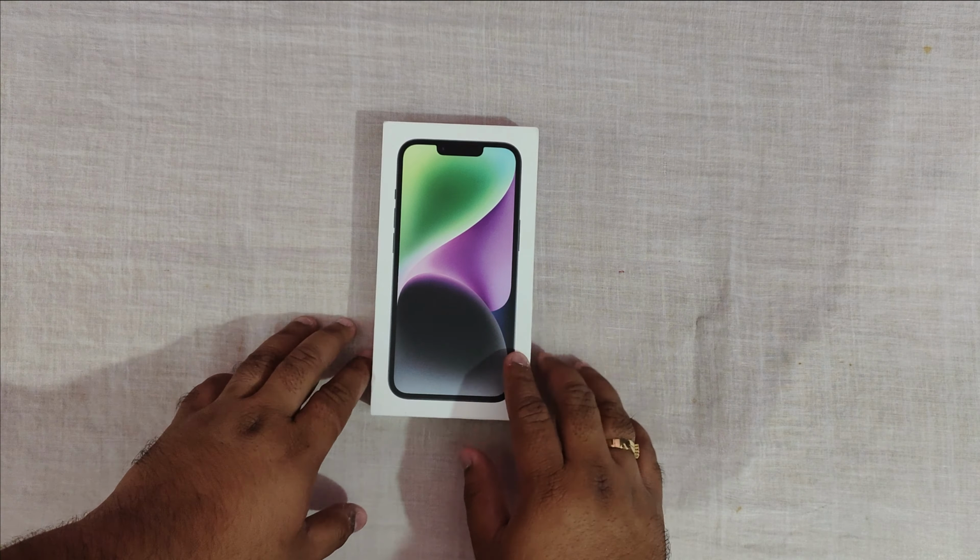पहले इधर हुआ करता था. In fact iPad में भी it is here. Now they have moved it here. In the front it comes with front facing camera, and I can see the sensors that is embedded here. And ये जो है, this is the mouth earpiece. Also it doubles up as a speaker.